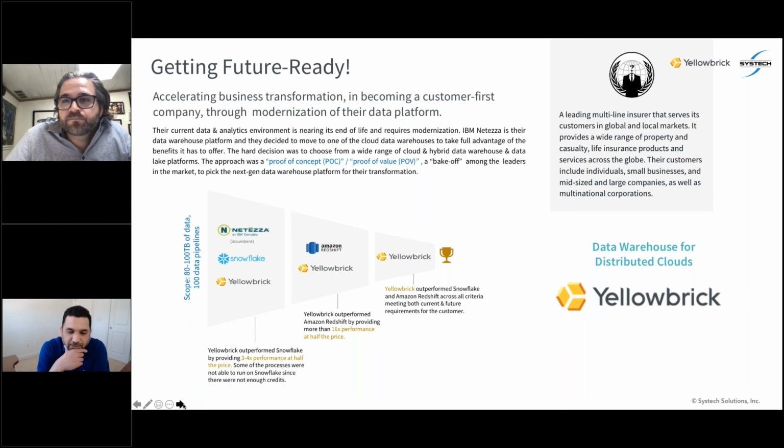This is an interesting use case that we worked very recently. And the plot was very similar to what Nick talked about, unable to scale. They were on IBM Netezza as a data warehouse platform, and they wanted to move to cloud, something more modern. And they had the same quandary, right? Where do we go? Do we do cloud? Do we do hybrid? Do we do on-prem? And all kinds of permutation combination.